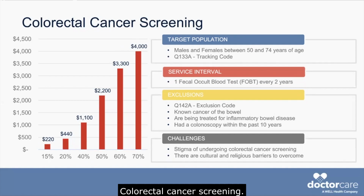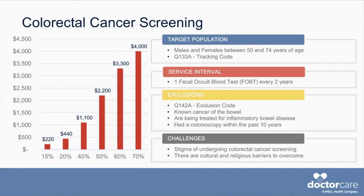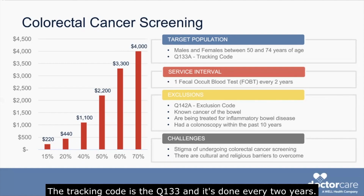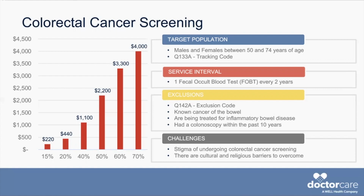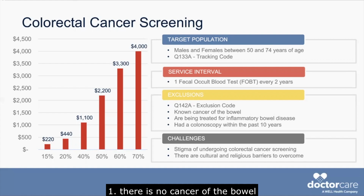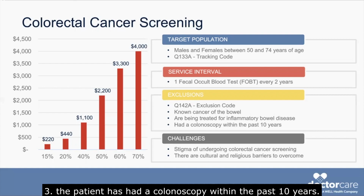Colorectal cancer screening. The target population here is males and females between the ages of 50 and 74. The tracking code is the Q133 and is done every 2 years. The exclusion code is Q142 and can be used for the following circumstances. 1, there is known cancer of the bowel. 2, the patient is being treated for inflammatory bowel disease. And 3, the patient has had a colonoscopy within the past 10 years.